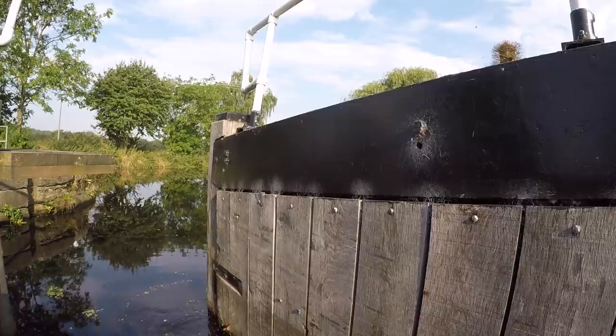Just moored up just before the junction for the Dewsbury Arm and the Thornhill double locks. There's a boat coming down, so Sean's just gone up to give them a hand, get the lock ready for us.